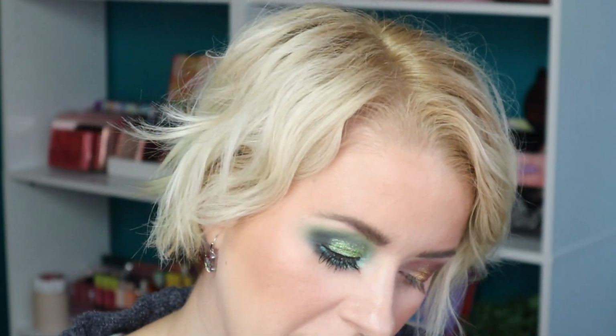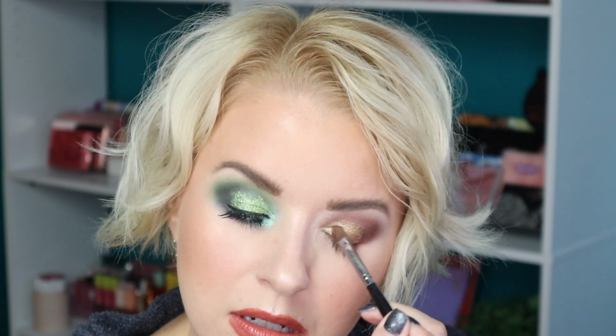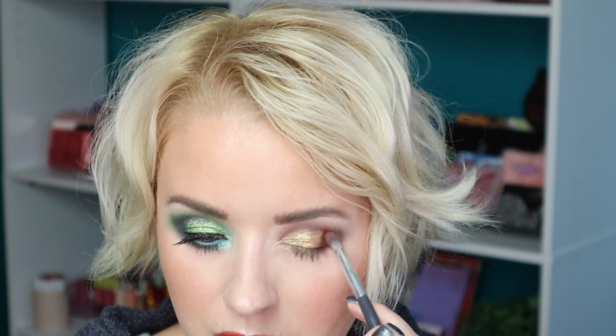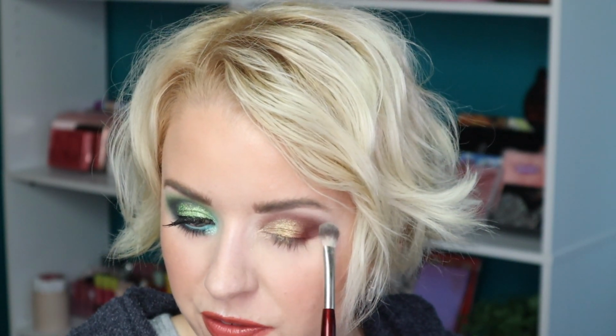All right, now I'm gonna use that same brush and I'm gonna go in with Ivy, which is that other gold shade. Same damp brush. I'm gonna pick up a little bit of Don't Be Rash, which is that reddish shade. I'm gonna go in with the brush that I used for the first shade called Allergy Season.